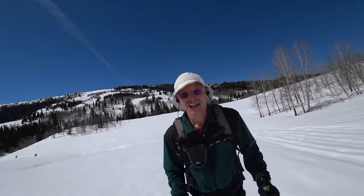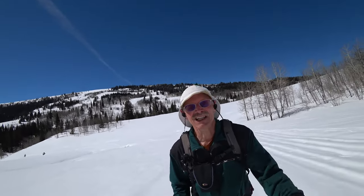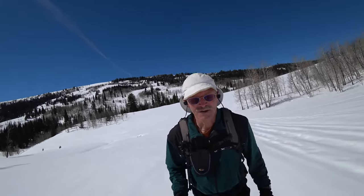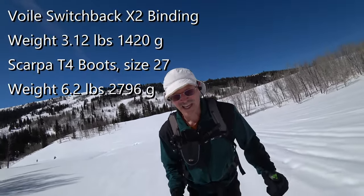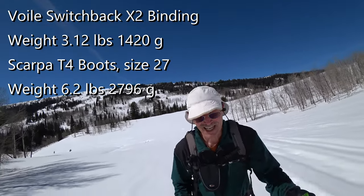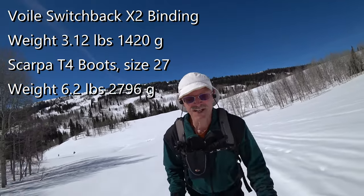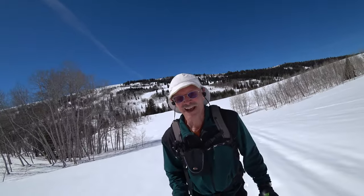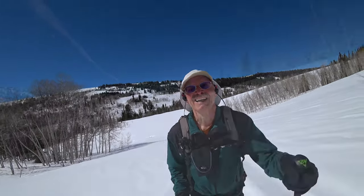But with all that said, I think they ski pretty well on the downhill runs, at least the stuff I've skied this year. And I really appreciate the advantage they have when you have to come back out. So I highly recommend them. I've got the Voile Switchback X2 bindings and Scarpa T4 boots on them. And it provides a good stable platform and it's a lot of fun. So if you're looking for something that matches the kind of terrain I've been skiing this winter, then by all means, it's a pretty good setup.